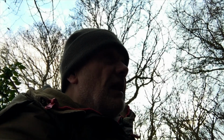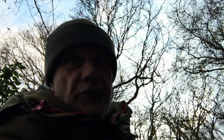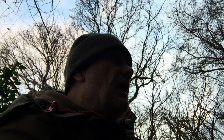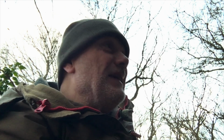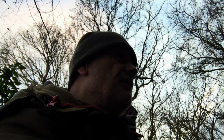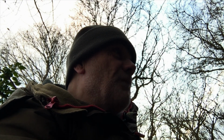First cast, or rather first drop in down the side. Very shallow. You have to look for the deeper sections. Undercut banks, you still get those on small brooks where, especially when there's been flood water coming through and the banks have been eroded, so you've got a little hiding space for the fish. Those are the features. Doesn't matter whether you're on the ocean or a tiny brook, it's all about features, isn't it? Where will the fish be? Well, this is where they will be.